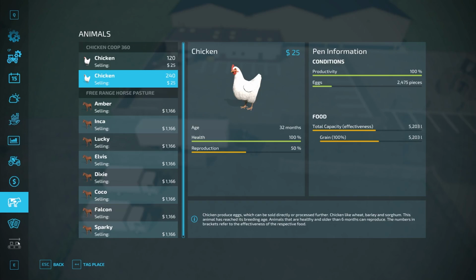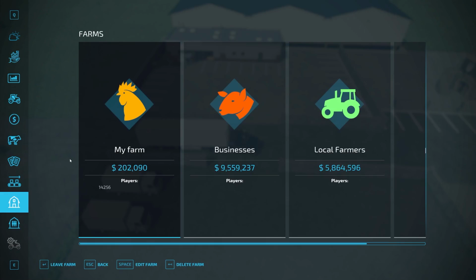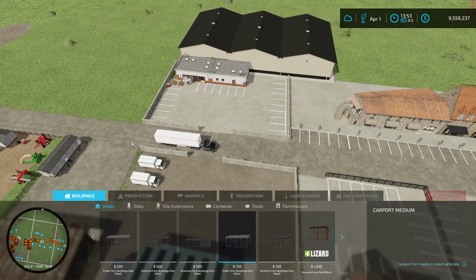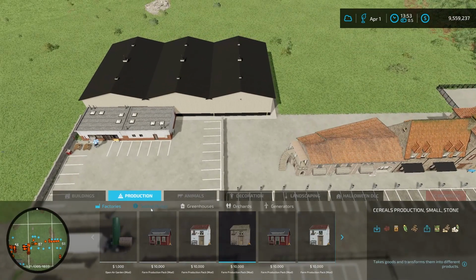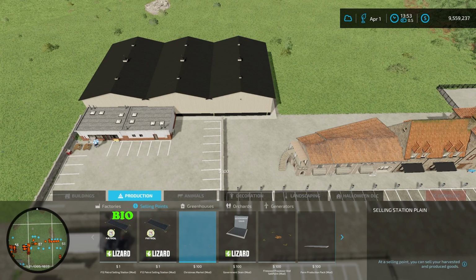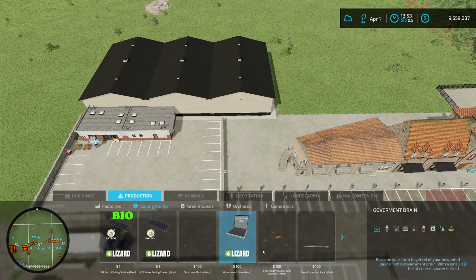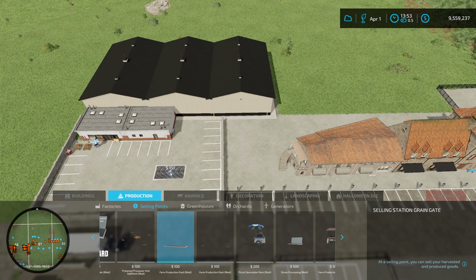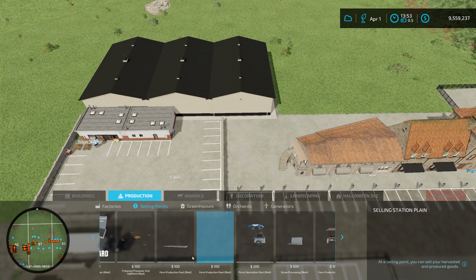Let's go ahead and switch over to, this should not take too long. If we join that farm, it's going to kick us out of our truck, which is fine. If we put sell points, those are the F patrol ones. Selling station plane, government drain, harvested goods and produced goods.